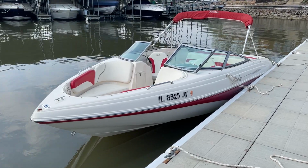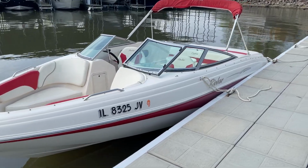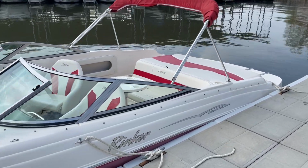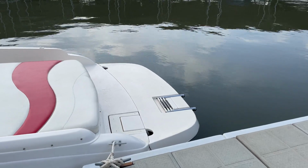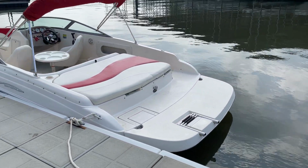Clean little boat. 2004 Rinker 212 Captiva Liberty Edition. Cool boat. This is a boat and trailer package. Just got done picking up the boat and the trailer itself. Brought the boat in. Nice boat. Runs great. Good stuff. Checks all those boxes. And has a fantastic price point on it as well.